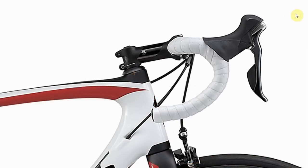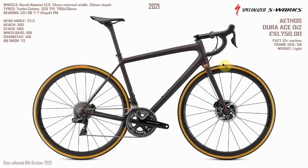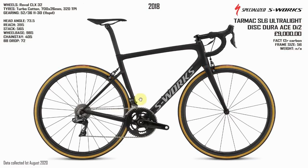And we've got conventional stem there, but apart from that, they're not particularly similar, are they? So that's the Tarmac SL5. How about pretty much my favourite Tarmac, which is the SL6 Ultralight, which is this one here. And I can definitely feel a similar sort of aesthetic between the two bikes. They've got that lightweight kind of feel to them that I really like.